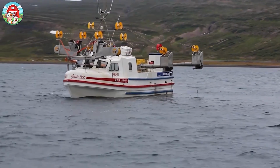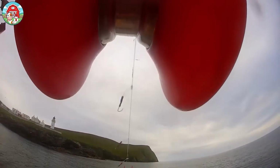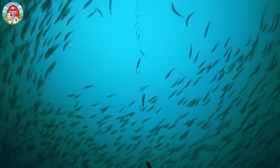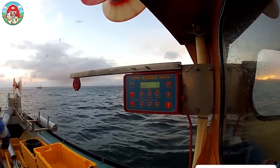Longline fishing uses a single long line with hundreds or thousands of baited hooks, stretching up to 50 kilometers. This method catches fish individually, helping preserve their quality and reduce bycatch.